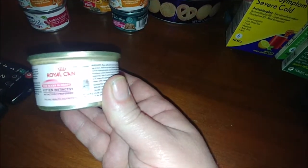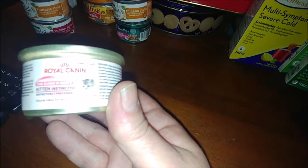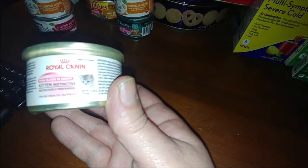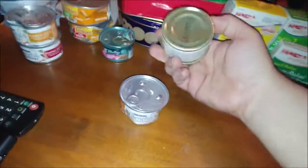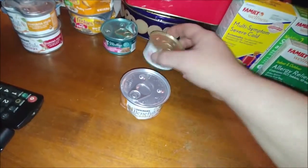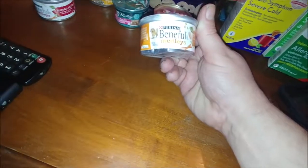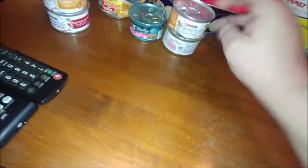Okay, over here. I thought it said Royal Canine, but it's kitten food. So, Royal Canin, I guess, because canine means dog. But this is a special formula for kittens. Not expired. This one's not even damaged. Almost a tiny dent there, but they don't normally throw them out for that. Maybe they did. We got some Beneful medleys for dogs, not expired.